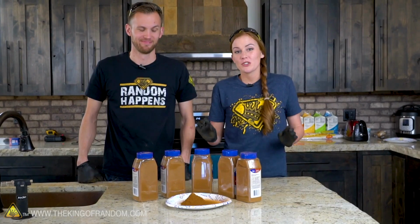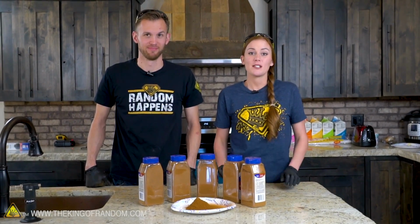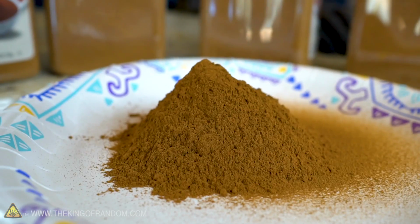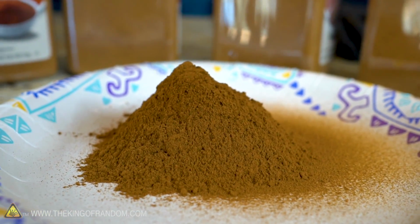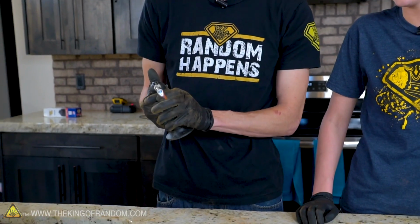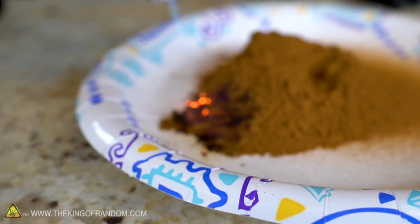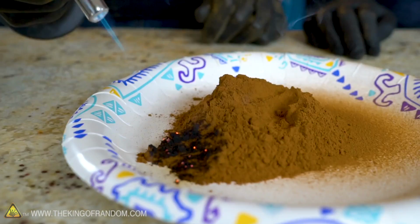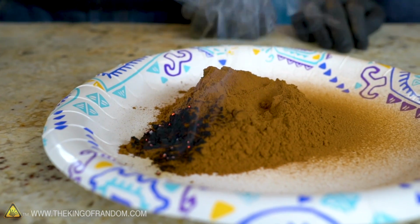So to begin with, we're going to show you a couple of really small scale experiments just to give you an idea of what cinnamon will do around a fire. Now, we're not saying that it's going to be explosive. This isn't something that's going to detonate if I put a flame on it. It'd be really hard to bake with if that was the case. But you can see that it does burn and catch fire. And it makes the house smell amazing.